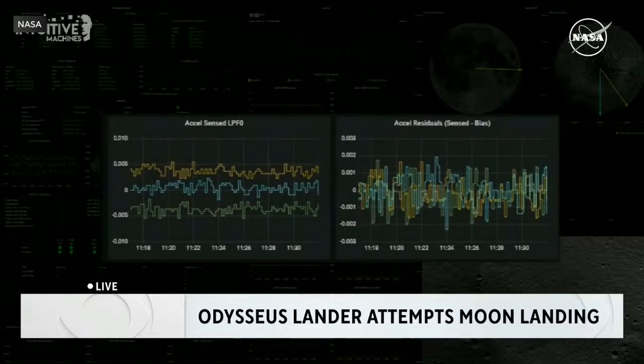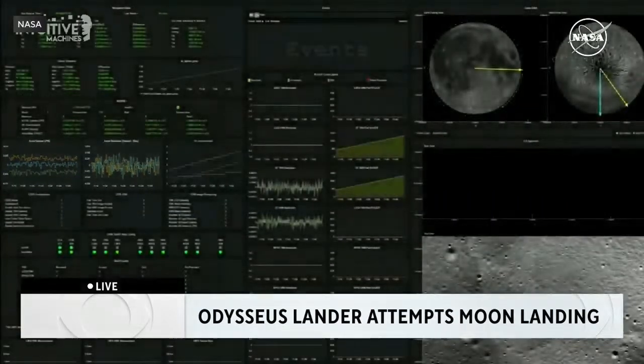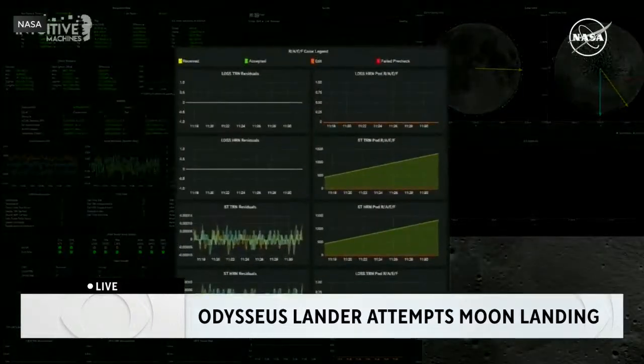This is used a lot during burn maneuvers and is a more robust way of measuring acceleration over time with the ability to look back at what has happened. For some reason, flight controllers have lost data. Finally, the column on the right is a received, accepted, edited, and failed pre-checked, or RAFE chart for short.